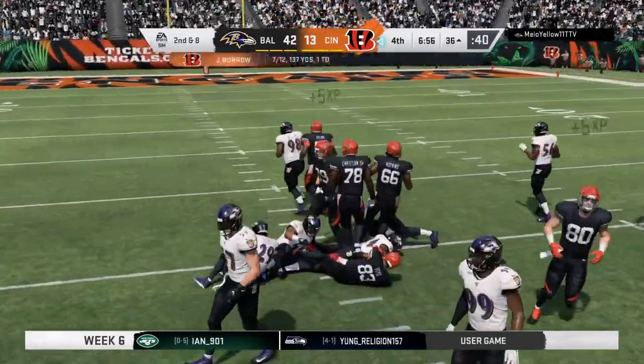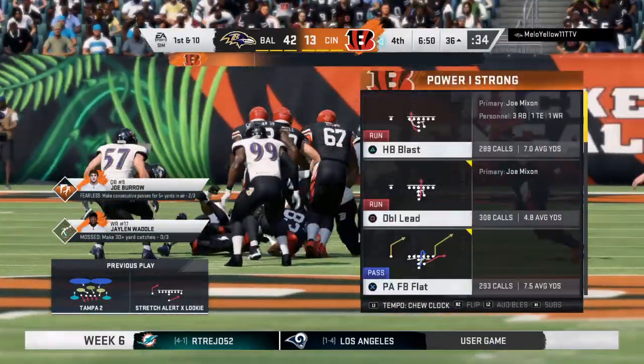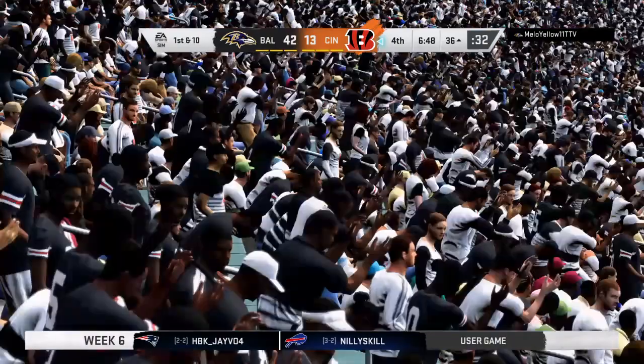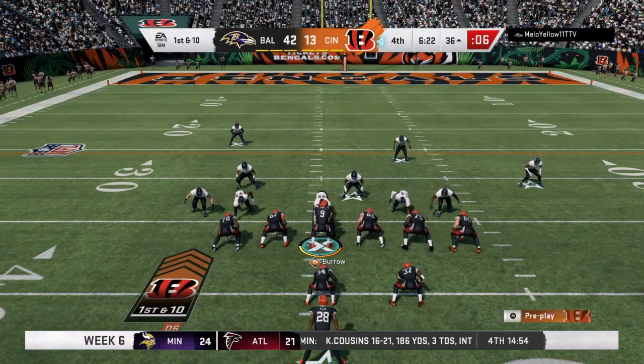Boyd's the target, and he has it over the middle. And he's going to be taken down with the first down at the Ravens' 36. This has to go down as one of the simpler routes in the playbook, but oh so effective. Nice completion there. Keeps the sticks moving. So from the 36 now, 1st and 10.